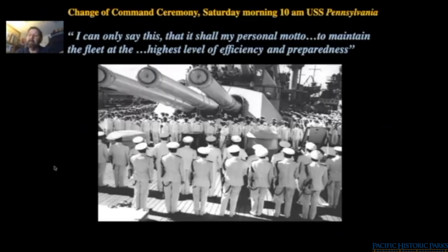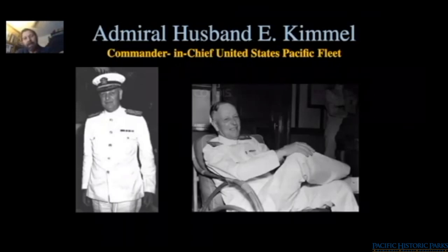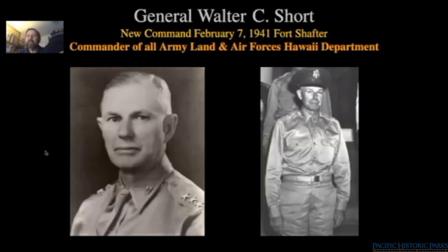Admiral Kimmel is an affable guy. At times he can be very, very tough. He's a very efficient officer, a quite capable officer, and he proved it in his early career as an Annapolis graduate. Admiral Kimmel was a good choice, as many thought at that time, for the Pacific Fleet. Next slide.